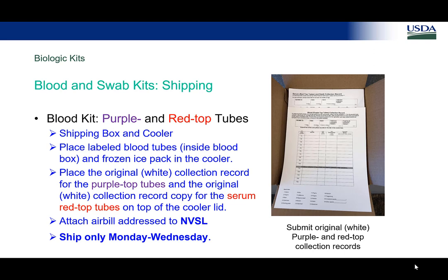There are five extra if you were to sample the max number, but very few operations are sampling out to this number. Okay, so this is the shipping bag, the shipping mailer that we're using for the swabs. Here are the swab samples that you collected. We're going to put all that stuff in the bag.